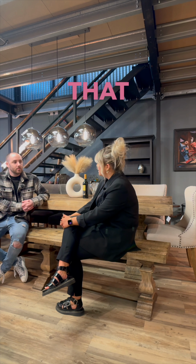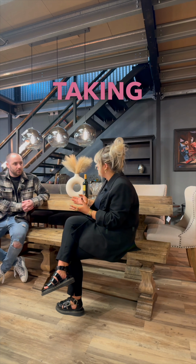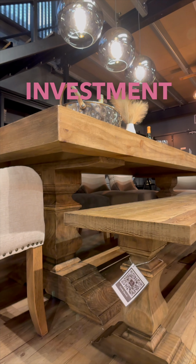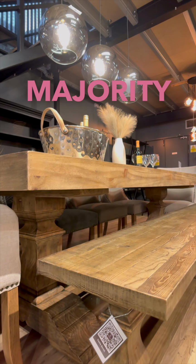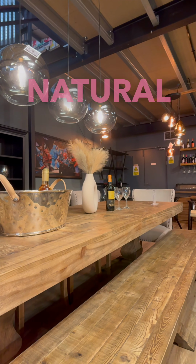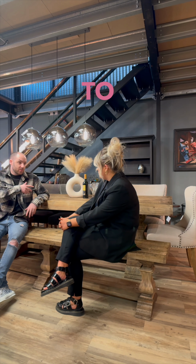If you're working with a smaller space, we'd always recommend a circular table, because that can sit tightly into corners of the room, so it's not taking up much space. Again, with materials, it's an investment piece of the house. You'll spend the majority of the time with family and friends here, so always focus on a natural material, whether that be oak or pine. It's going to cost more initially, but it'll last years and years.